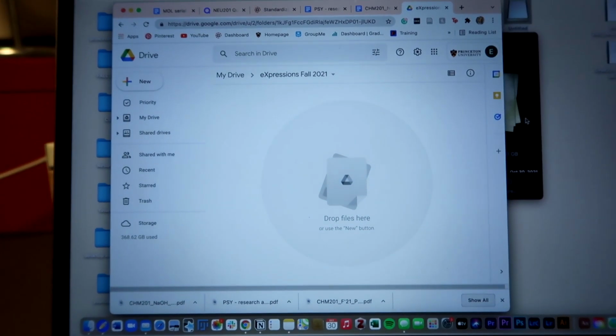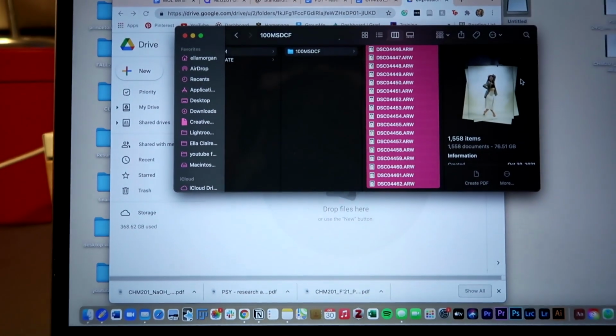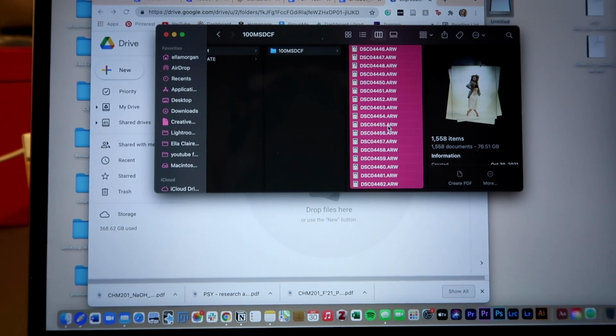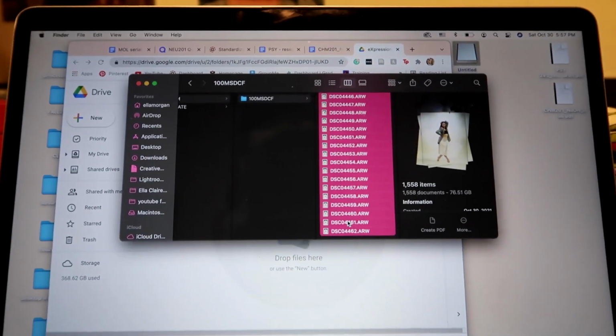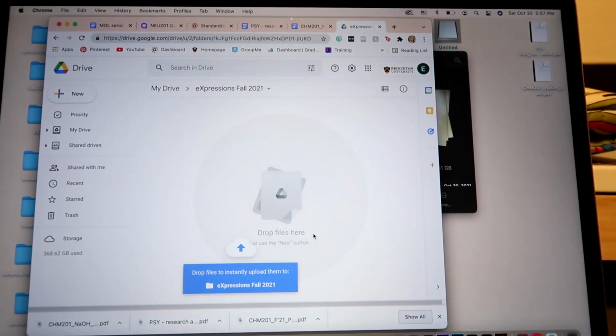I just got all the photos on my computer and let's see how many there are. 1,558 photos, which is actually not horrible. There's been more in the past. I'm going to create a folder for them called Expressions Fall 2021, and this is in Google Drive. Then I'll show you guys. So here is the folder that I created, and I'm going to take the photos and drag them into the folder. It might take a while to load. There we go.